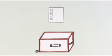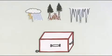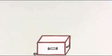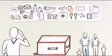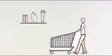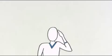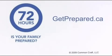Remember to include a copy of your emergency plan and contact information for friends and family who may be able to help. We all hope that emergencies don't occur and your kit goes unused, but that's no reason to delay. It's your responsibility to start gathering supplies and thinking about what your family will need for at least 72 hours in an emergency. It may look like a lot to do, but you can print an emergency kit checklist, and the next time you're running errands, pick up a few items for your kit, or buy a prepackaged one. Having an emergency kit is an easy way to have more peace of mind in an unpredictable world. For more information, visit getprepared.ca.